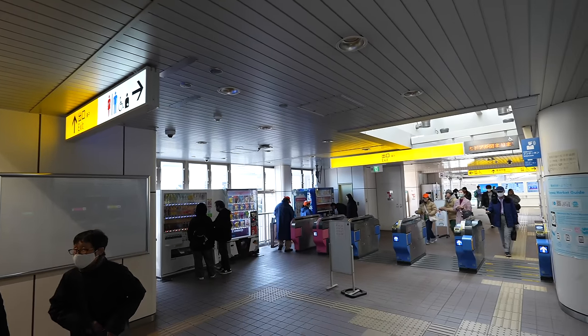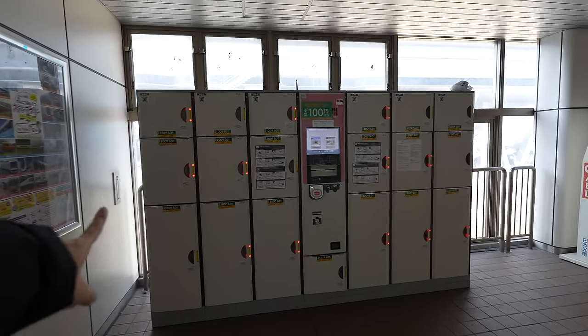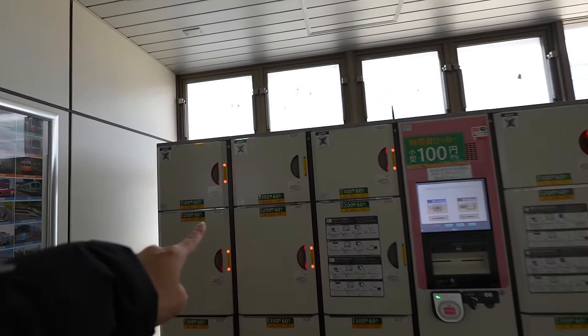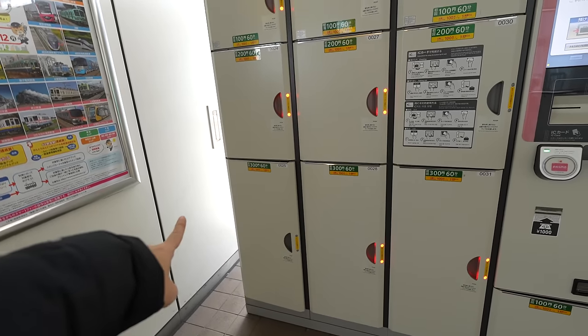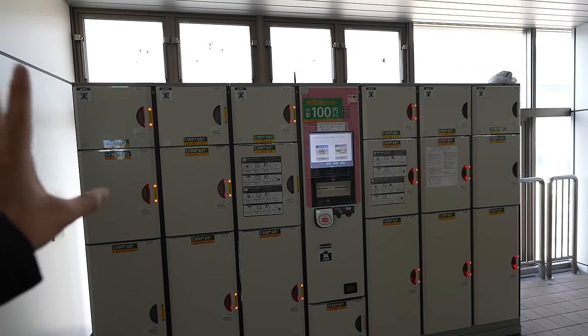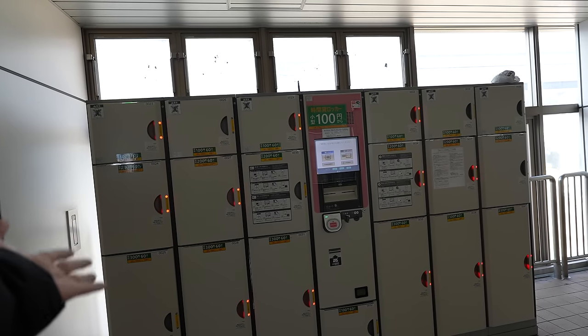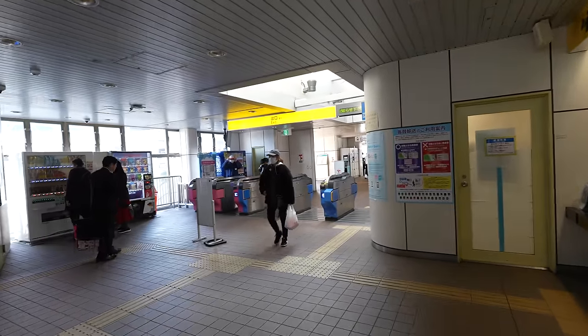So this is how Toyosu Station looks. There are the coin lockers. The red place is used, and those places without a red light, you can still use. Seems like there is still a lot of availability. But it's a weekday and now is the travel off season. If you are visiting here maybe during the sakura season, probably many coin lockers are used.